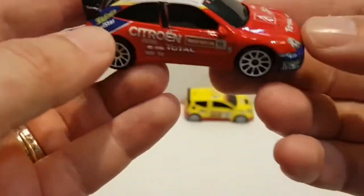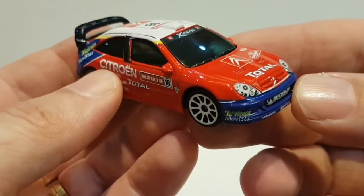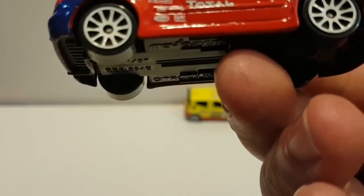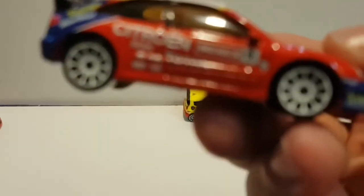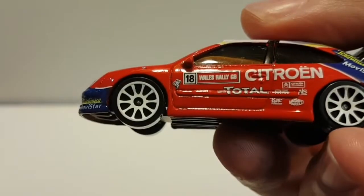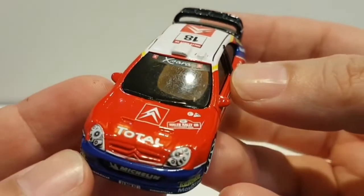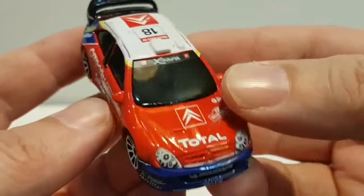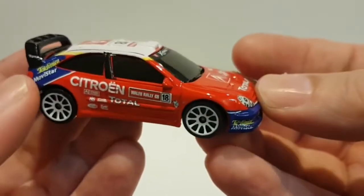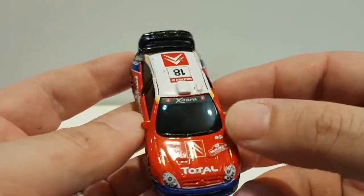On the WRC front we have the legendary Citroen Zara. This one is from the Wales Rally in the UK. I don't know, so probably driven by Sébastien Loeb at some point. Very nice casting from Majorette. I only have this one to show, and I would really love to have more of them, but I also have more of this car from another brand called CM's.